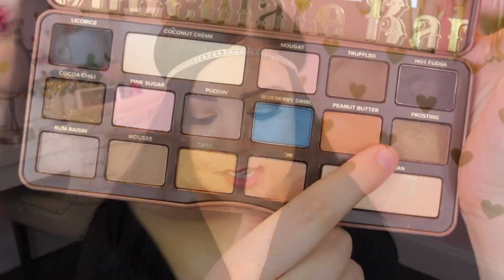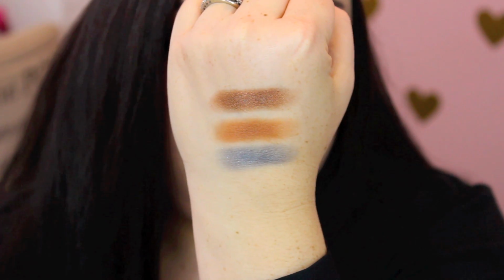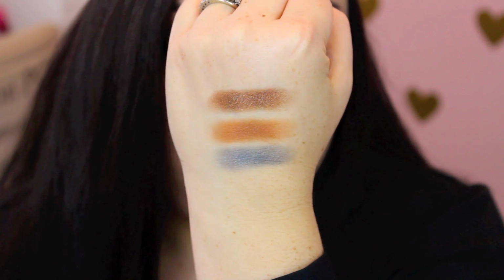The next one is Frosting. This is a golden brown, super pigmented. I think this is the most pigmented shade in the entire palette. It is so beautiful. I'm going to be wearing this all over my lid so much. I'm sure that I will actually hit pan on this shade because it's just so pretty.